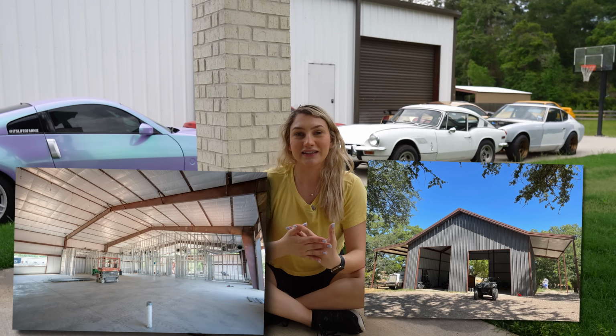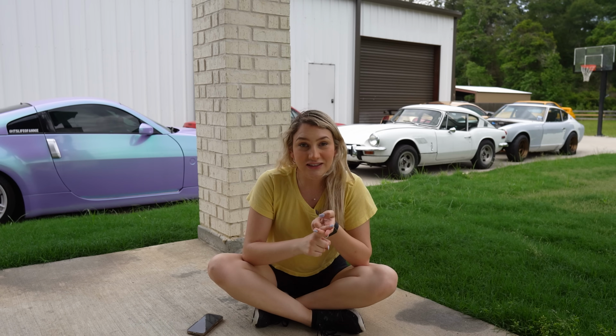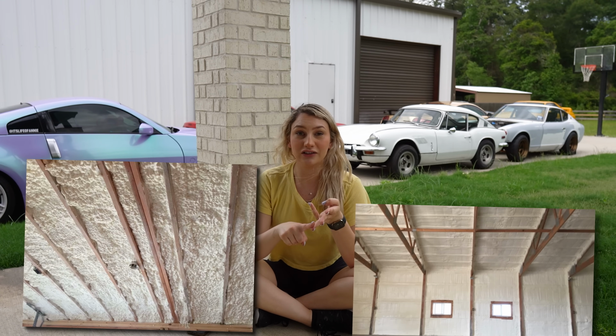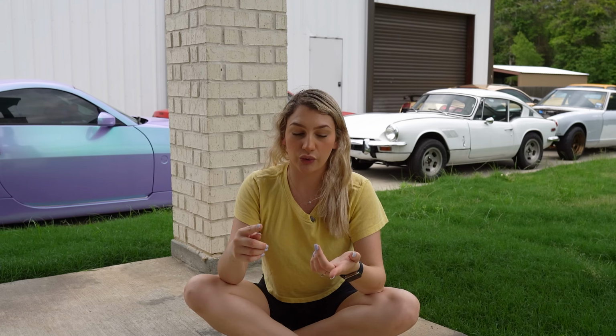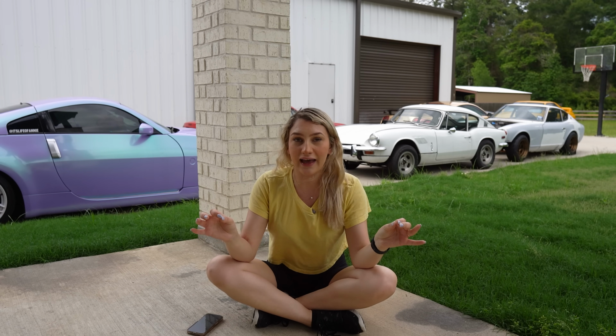The material that the metal building is made out of also determines how much it's going to cost to build the building itself. It also determines how much it's going to be to put in insulation, whether it's open cell, closed cell. That all determines how much it's going to be to put the spray foam in there. So before getting your own metal building, definitely do your research on what you want out of the building itself, whether you want to put in a second floor, whether you want to insulate it, whether you want to put AC in it. Everything really matters in the long run, so definitely plan out your metal building.